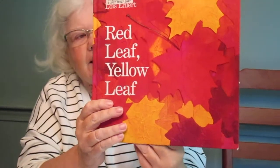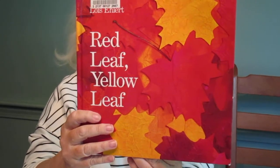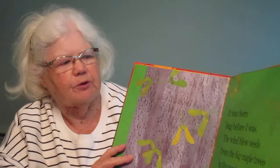Okay. Hi, this book is called Red Leaf, Yellow Leaf by Lois Ehlert. I love the colors. I've been saving this little leaf from my sugar maple tree so I could show it to you. I love my tree. It was born long before I was.